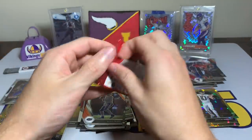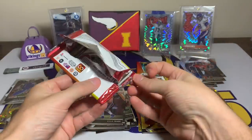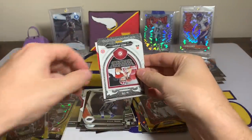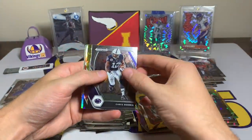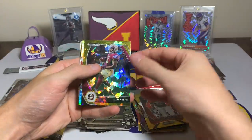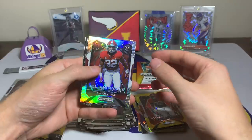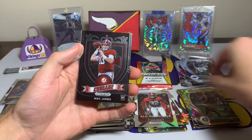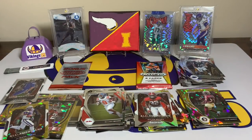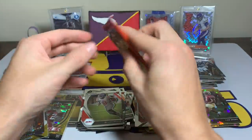So two packs to go, and then we have the autograph pack. Oh, would you look at that? Another Mac Jones, but it's on the back, so it's going to be a base rookie. Chris Godwin, Cam Akers, Dylan Moses with the rookie silver, Elijah Moore, and a Mac Jones Crusade. So sadly, we are hitting some Mac Jones, just not the golds. Just not the gold parallels, but we have got a few good gold parallels.